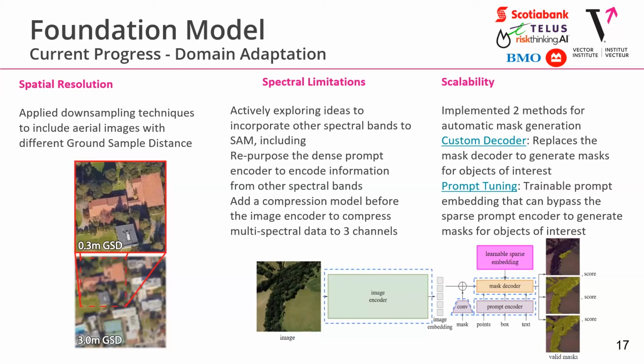And when it comes to the spectral limitation, the team is actively exploring ways to enhance SAM's capability. This includes adding new spectral bands beyond the standard RGB, which could provide a wealth of additional information. And finally, addressing scalability, we have implemented two innovative methods for automatic mask generation, which is one of the common issues with our industry partners.